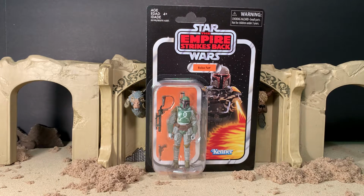I just got him off of Entertainment Earth because I can never find this stuff in the stores, and I know I'm not the only one who gets frustrated by that. So his exact release date, I'm not 100% sure of. I believe he was slated for release this summer. So 2020 version of this character. And I say that because there have been other Vintage Collection Boba Fetts over the years, at least two that I can think of. So this is the newest one.